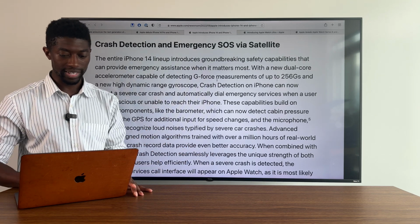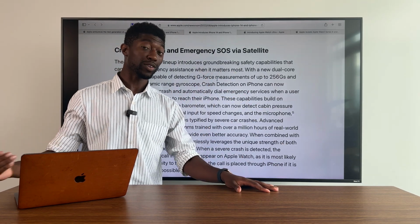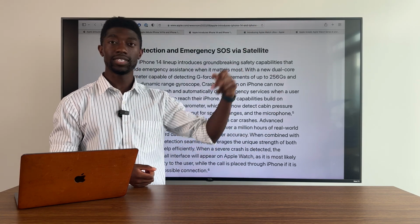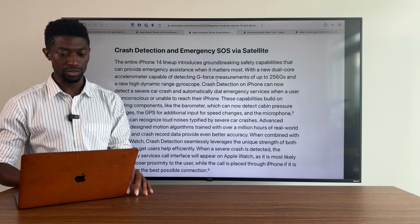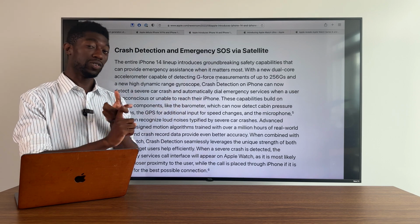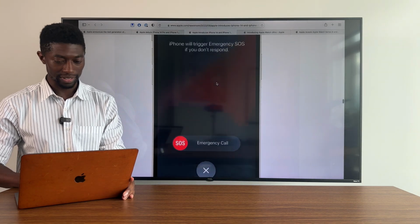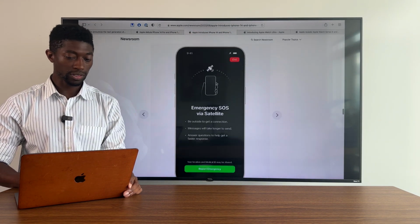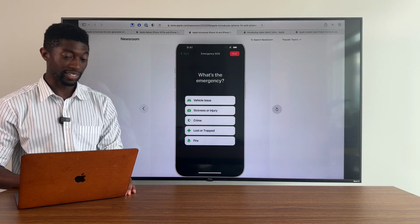And then the emergency SOS via satellite, hypothetically speaking, if you were in an area with no cellular service, so you can't connect to cell towers, and you were stranded or lost, you can just hold your phone up to the sky, and then Apple will let you know where a satellite is, and you can send a message out to, I believe, a few emergency contacts, as well as emergency personnel. So it's nice. So this is an example of the crash detection on the iPhone 14. And then this is what I was talking about for trying to contact some emergency via the satellite because it's far out.